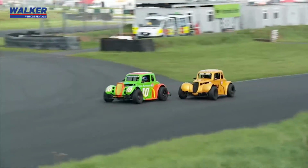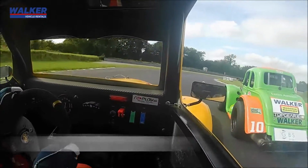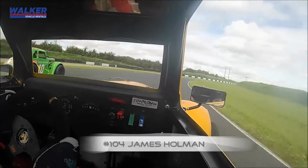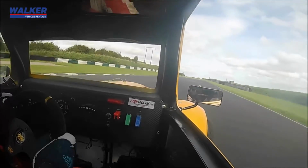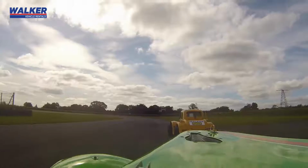Holman with a good run, has a look to the inside. That's covered by Taylor. Back to the outside, side by side now onto the fastest corner in the circuit. And look at the back end moving around on Taylor's car. Holman trying to get a switchback. He may have done it. I think he has. They're side by side now as they go up through the gears onto this back straight. Let's see if he's got enough done when we go to an outside camera.